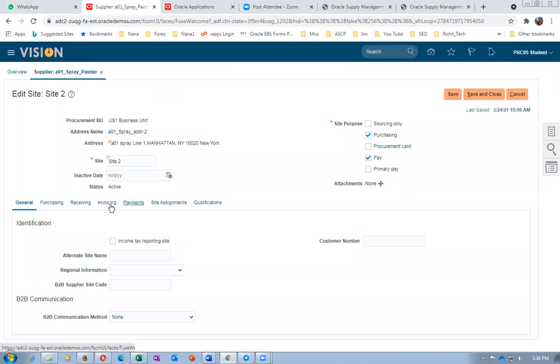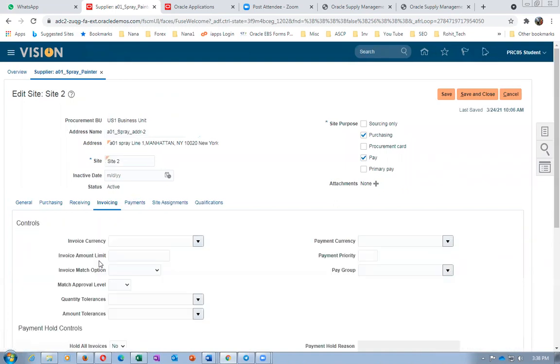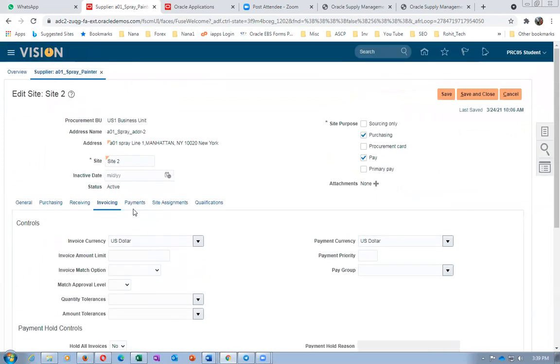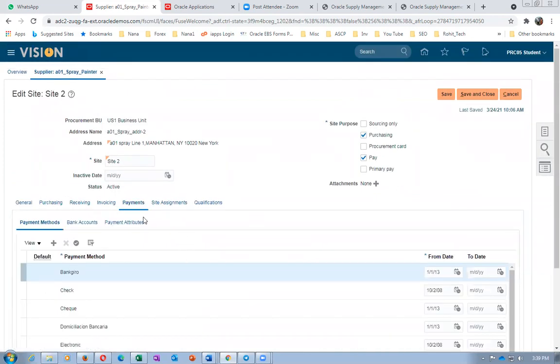So go to the payments. Go to the invoicing first and then put the currencies now. US dollar. This is again a US dollar now. So that's it, Franco. I click on the payments now. So payment is not okay. Franco, go to the site assignments after invoicing.